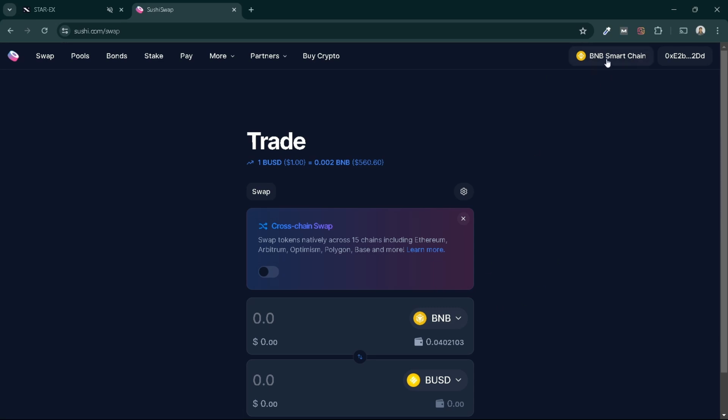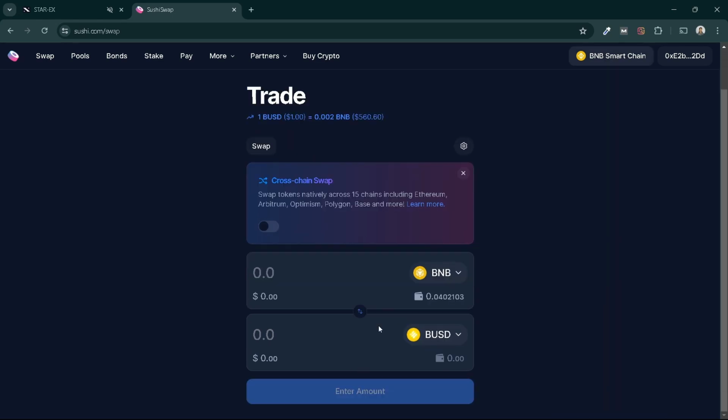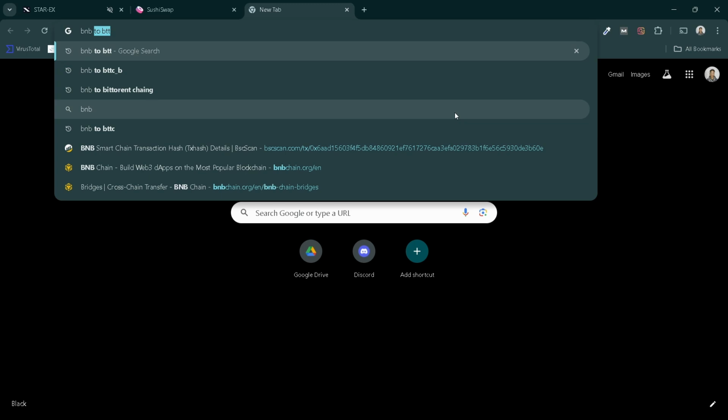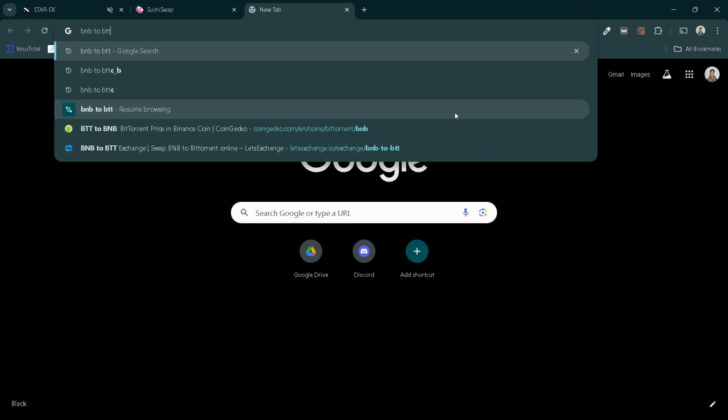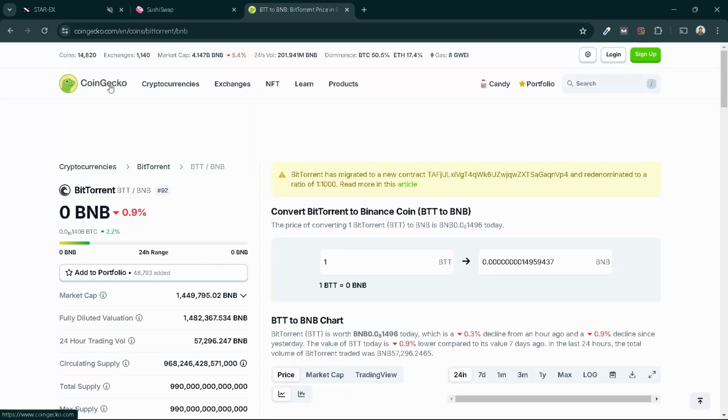Bear in mind, we also need to be on the chain that we are bridging from. I'm going to select Binance Smart Chain, which I'm currently on, and we need to figure out how much of Binance tokens we require in order to get to our BitTorrent tokens. So we'll need to search BNB or Binance, or if you're using Tron, you'll say TRX to BTT, or if you're using Ethereum, you'll type ETH to BTT. But in my case, it'll be BNB to BTT, and then I'll select the first option, which is with CoinGecko.